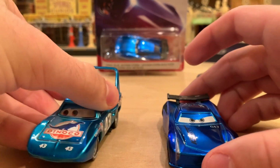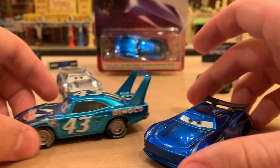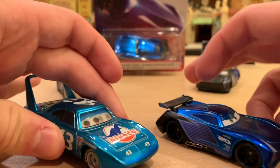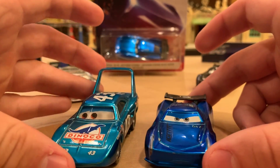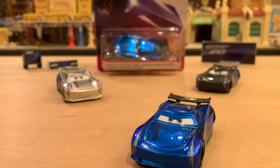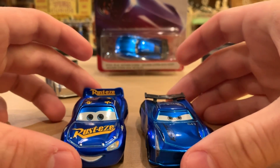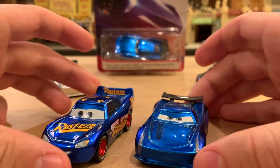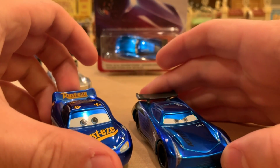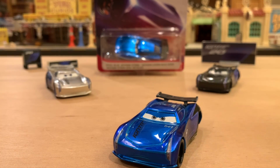And last but not least is the King here, Metallic the King. Also very nicely done, but just not as good as Jackson. It's like an aquamarine blue, too. It's not just a straight up blue. So that is all for this video. Thank you guys. Actually, wait a second. I missed Fabulous Lightning McQueen over here, who's probably the most similar blue, but again, more of a dark navy blue versus an aquamarine blue, which is tough to do when it's metallic, because metallic tends to darken the color.